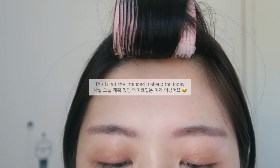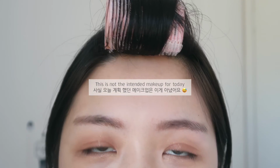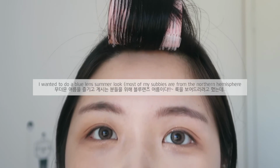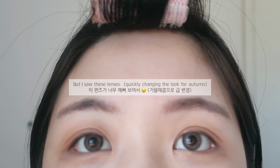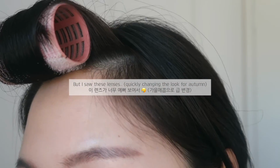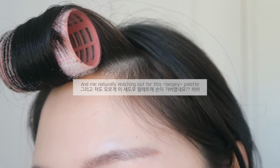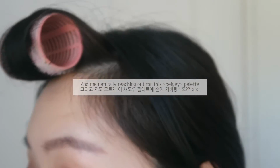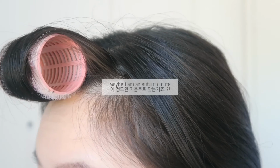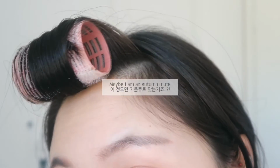So this is not the makeup that I was intending today at all. I wanted to do a blue lens makeup for summer. I saw this one and I really wanted to try out these lenses. And me just naturally reaching out for the beige palette, maybe I am a warm autumn mid-tone.